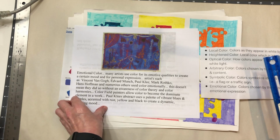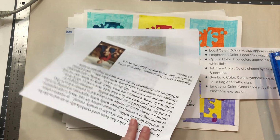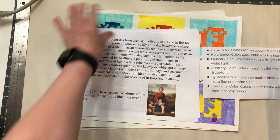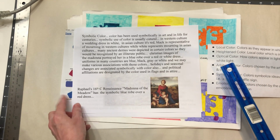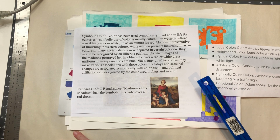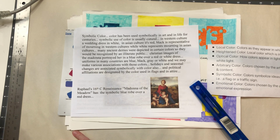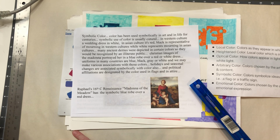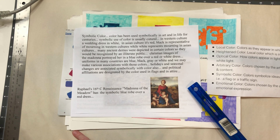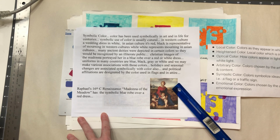And next is symbolic color. Unfortunately, this was upside down. In symbolic color, you have use of color to represent certain things, and it could be different in different cultures. In this example, we have Madonna of the Meadow, painted by Raphael in the 16th century Italian Renaissance. And he represented the Madonna in this painting.